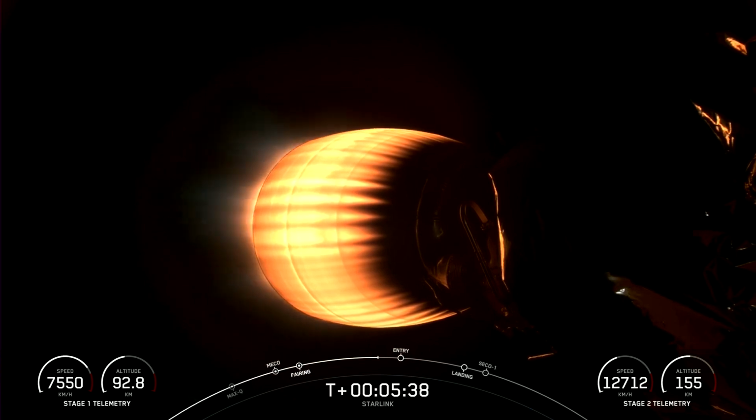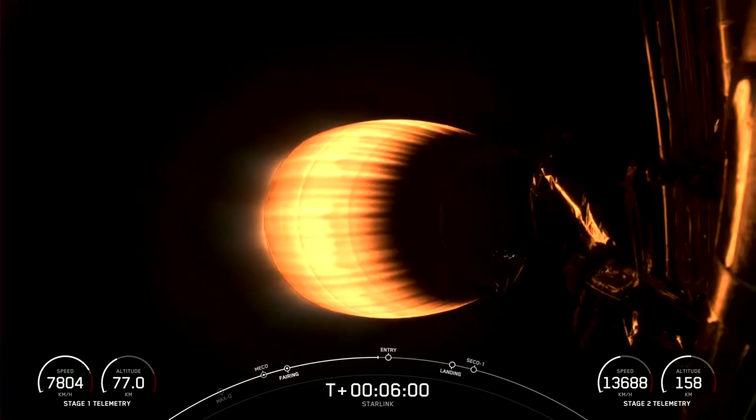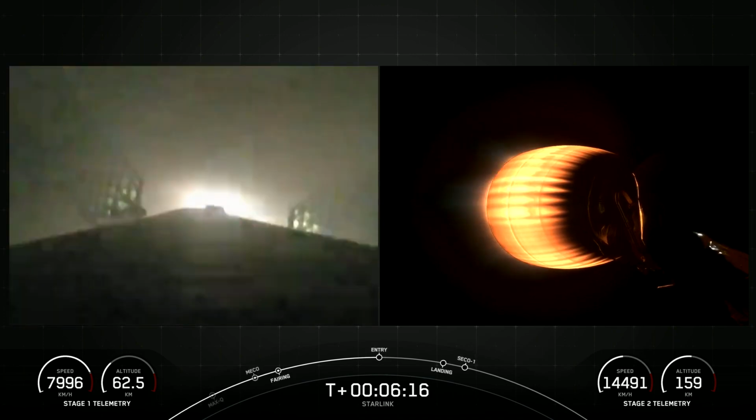Coming up in about 30 seconds, we will have entry burn for the first stage, which is the first of 2 burns that stage will execute in preparation for landing. Right now, the first stage is steering itself back to Earth. We're targeting a landing on our drone ship, A Shortfall of Gravitas. Stage 1 FCS is safe. Stage 1 entry burn startup.